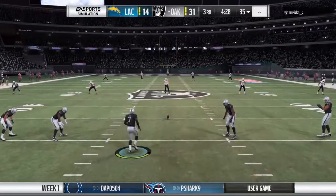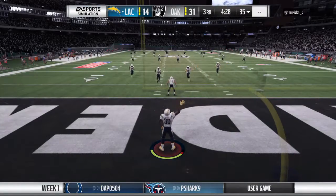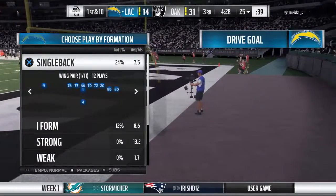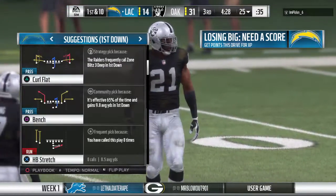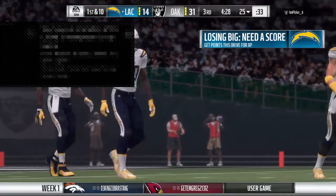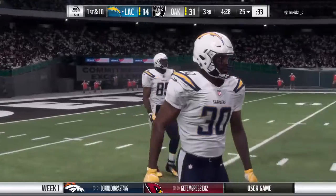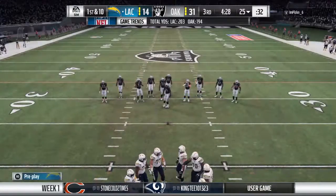Set now to kick this one away, and off it goes. And they will not get a chance to return this one as it's through the end zone for a touchback. The Charger offense making their way back out there. Last time out, they had that long 50-plus yard field goal that they missed. And I'm sure on their sideline they're thinking to themselves, okay, do we still want to try one if we're in that position again? And I would dare say that the answer would be yes.